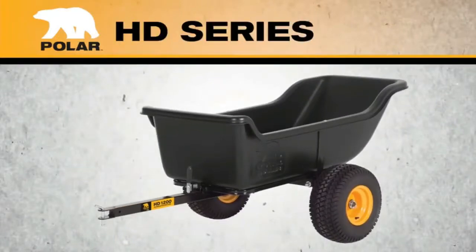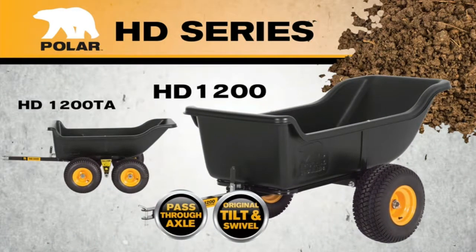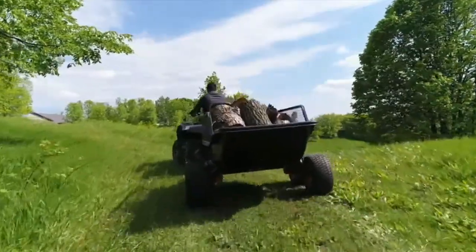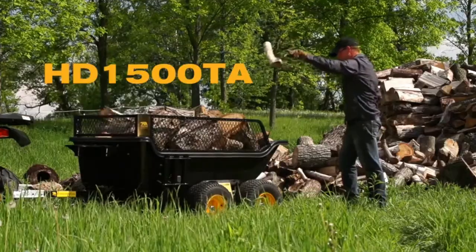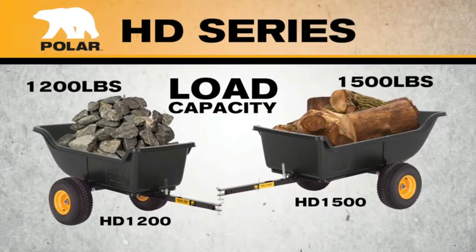The Polar HD series is the go anywhere, haul anything line of utility trailers. Whether it's feeding livestock, clearing brush and stone, or moving fence posts, the Polar heavy-duty trailers are up to the task. Available in two sizes, the 1200 and 1500 trailers are categorized by their load capacity at 1200 and 1500 pounds.